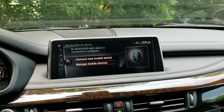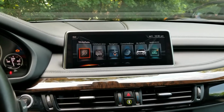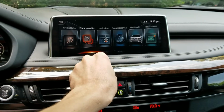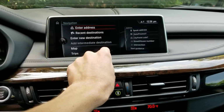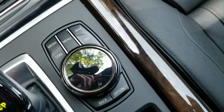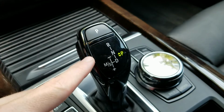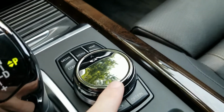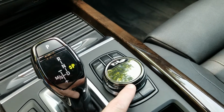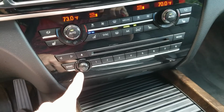So we have the standard iDrive, which in 2017 is actually the 5.0. iDrive 5.0 is the first time in BMW's history, since coming up with iDrive, that it is a touchscreen. So you can also use the standard controllers here, which feature ceramic coating, which is like a glaze. This finish here that's on the shifter and the iDrive controller, this beautiful higher-end sort of reflective dark gray material is an upgrade, and it's also standard on the buttons here in the center stack.